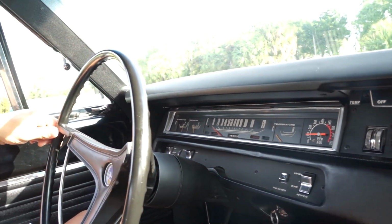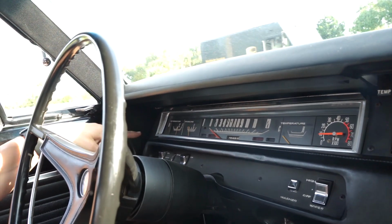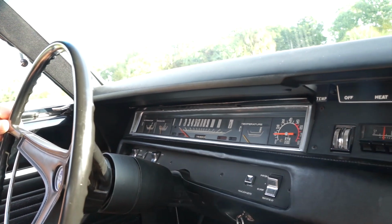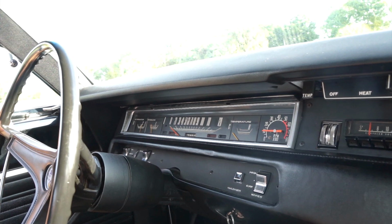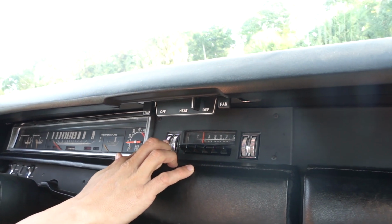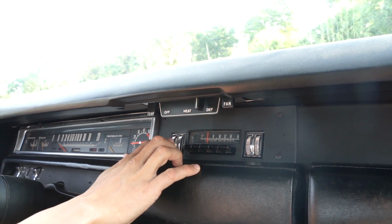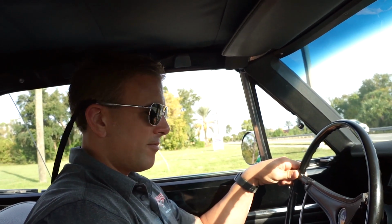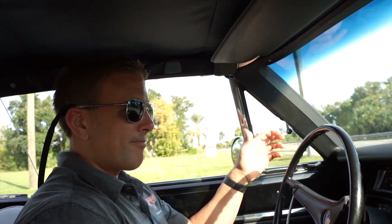Fuel gauge works, on a Mopar. Alternator's charging. We got RPMs. We even have a radio. And we offer the original radio in the car. Pretty outstanding. So we're going to take it on a drive and see how this thing runs.